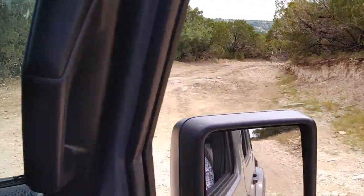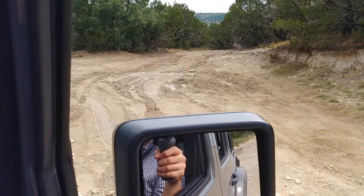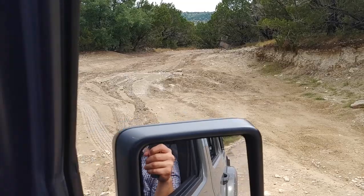Derek, why don't you get out and stand right next to that mud puddle, and we'll see if I can get you muddy. Sure. We'll see if I can get it stuck, actually.